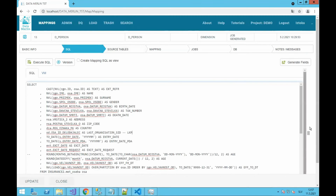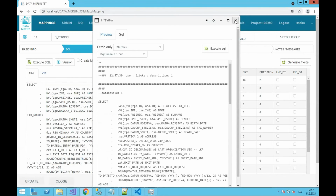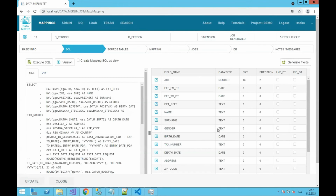Okay, and then on the right side, when I click generate fields, it creates the structure of the result of this select statement. So these are the fields that are created when you execute this SQL. It's an Oracle SQL, so you would see all those fields, and this is the structure of the select statement. And on the fly, the parsing is also done here. The creation of the extract and stage tables is done here. So everything needed is done in this step.